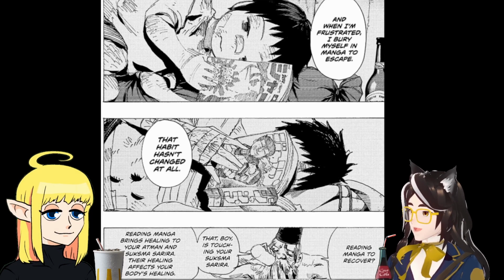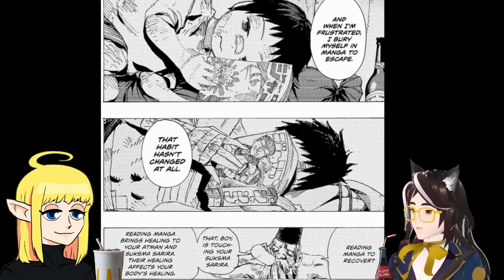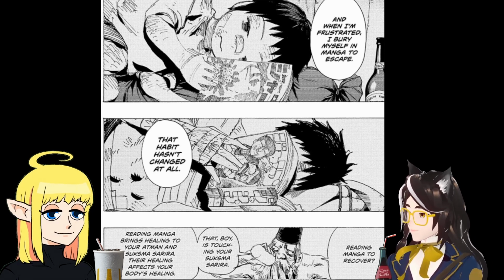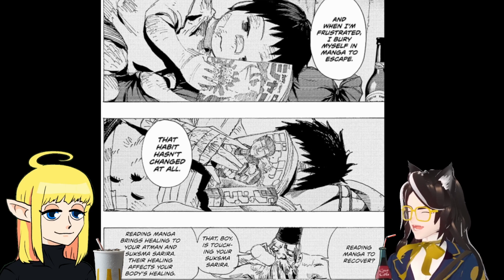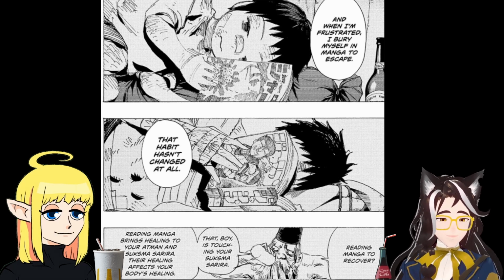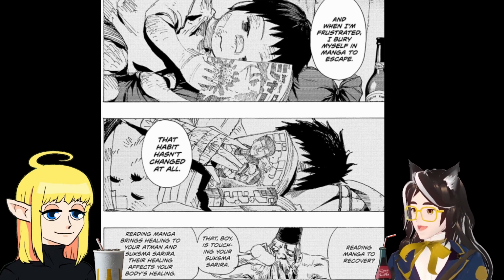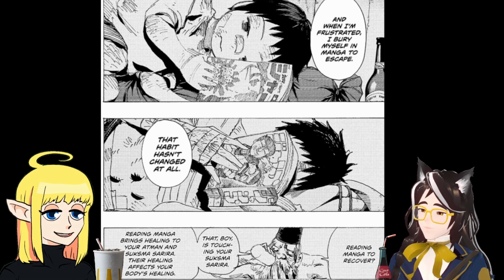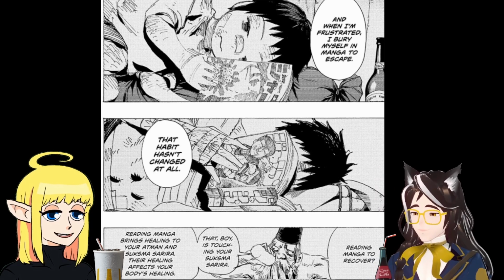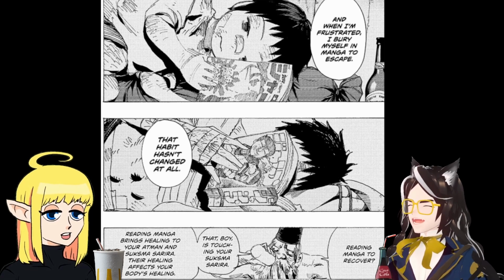Anyway, so Maruo training, and I like the explanation from the old guy, saying that reading manga is touching your Suksma Sarira. It heals your prana or whatever, something like that. I'm gonna say that every time I stay up late reading manga instead of getting a full night's sleep: I'm training my Suksma. And then when the other person tries to scold you for it, you're like, Suksma dick!